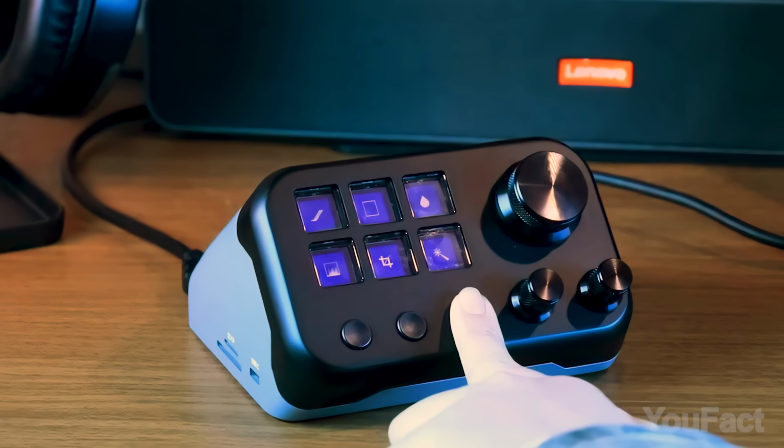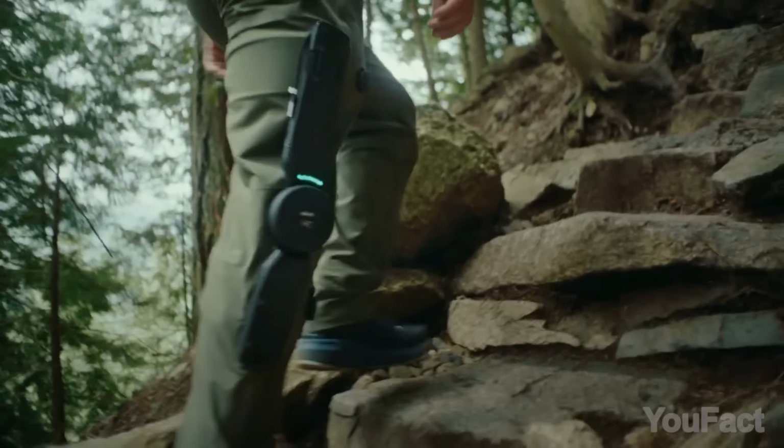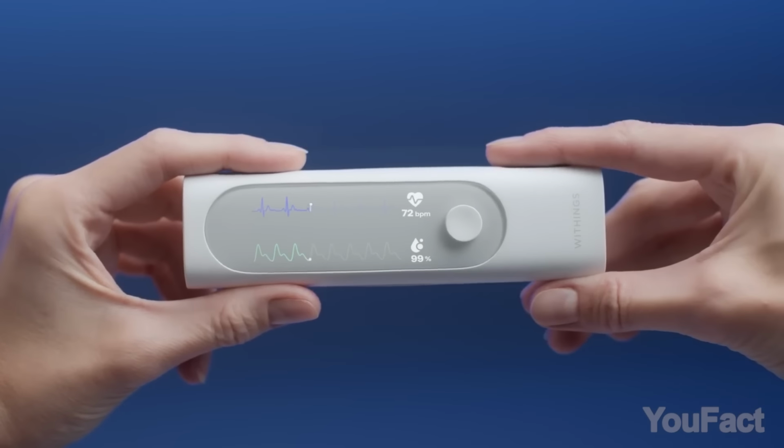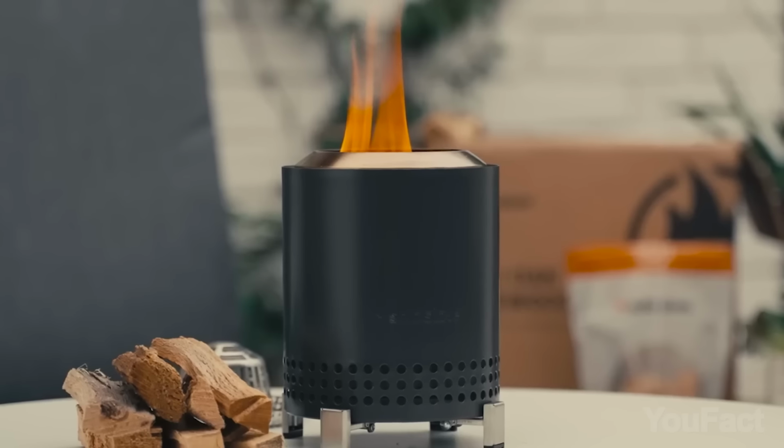New gadgets drop every day, and that's exactly why you're here, to catch the coolest ones before anyone else and maybe even try them out first. From health-focused tech to tools for creating, relaxing, and just having fun, we've got it all.